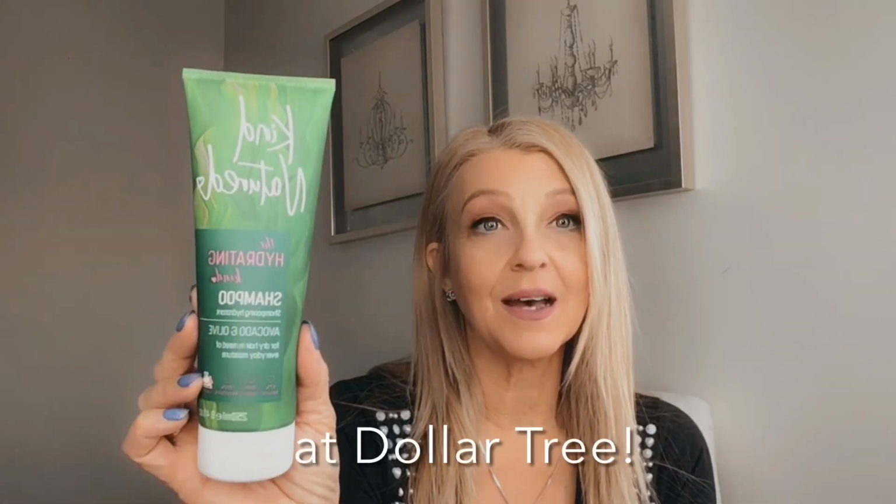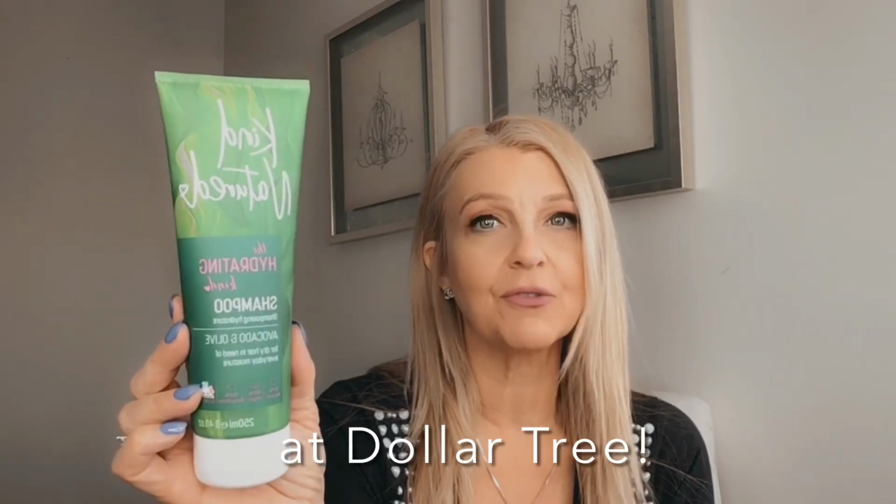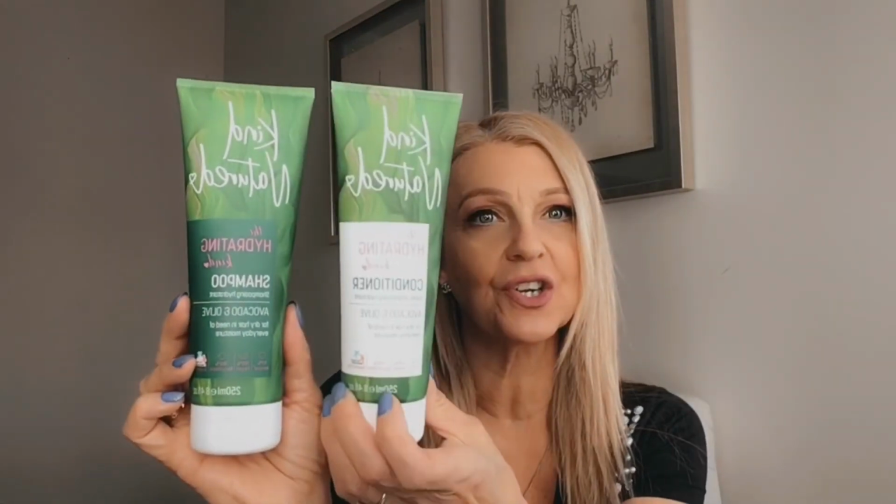So we went to the Dollar Tree and my daughter noticed these shampoo and conditioners, and they're by Kind Natured. And these are vegan, and apparently they retail for about $16 and maybe more on Amazon. And these are really, really good. She says, Mom, you gotta get these. And so I did. I picked up the shampoo and I picked up the conditioner.